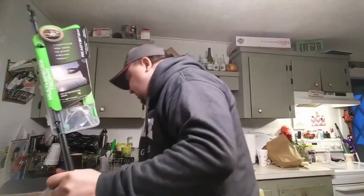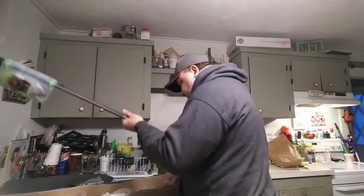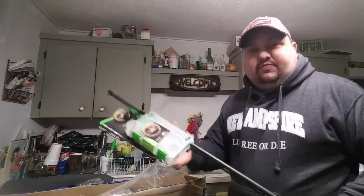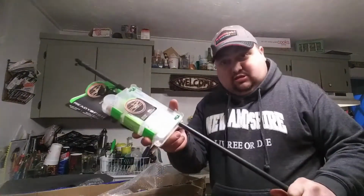So I got a whole bunch of these in that other box. I got some in here. So, I mean, a fishing pole is a fishing pole. Like I said, if I can get more of these, I might do a challenge video where I use this pole, this line, and only things in this tackle box, which I think would be kind of fun.